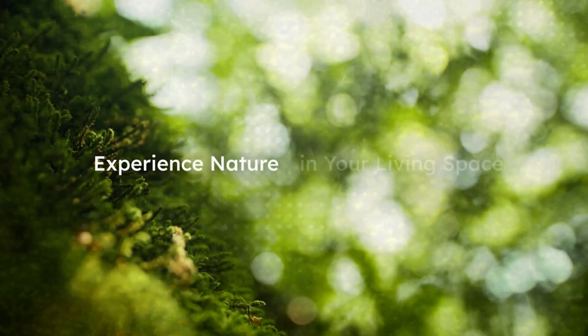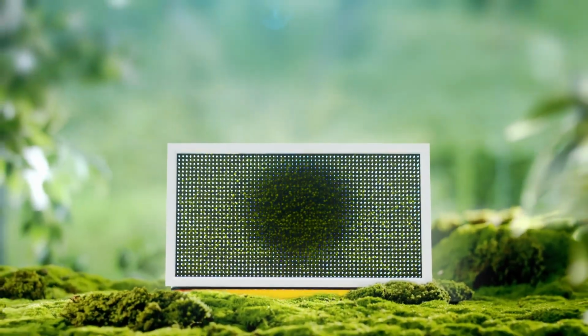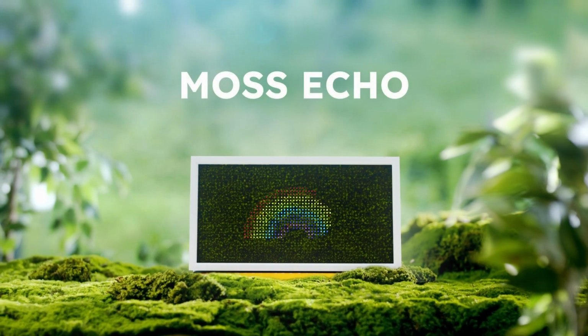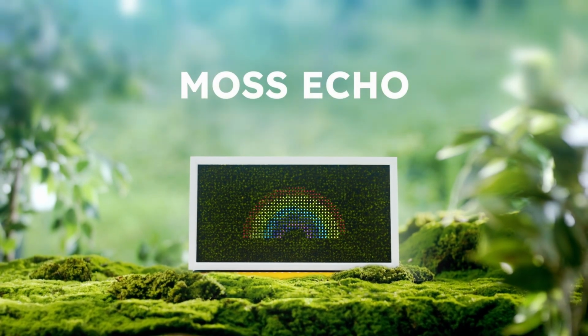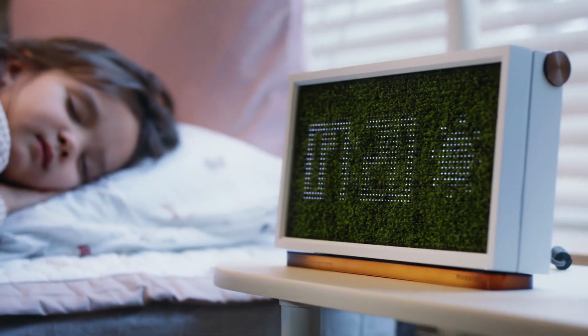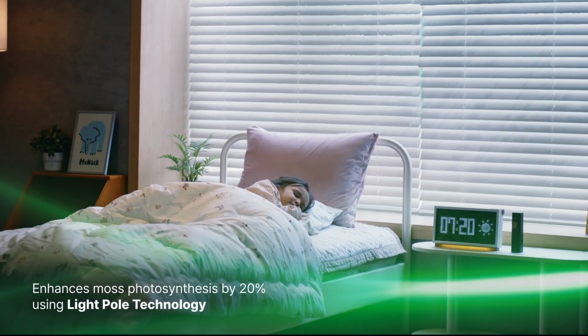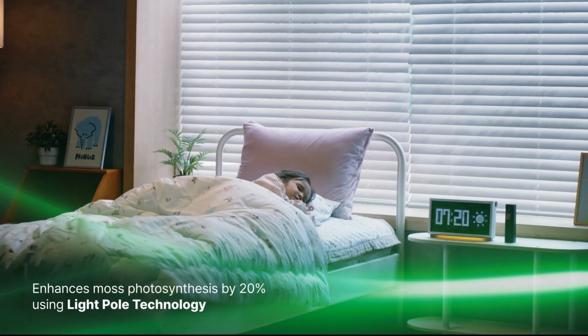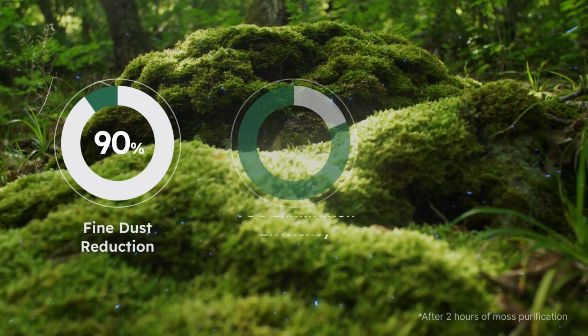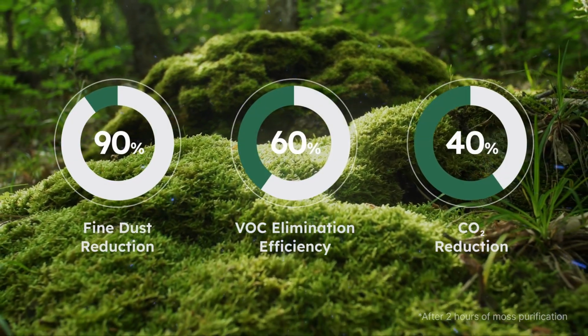In your living room or kitchen, it enhances the ambiance of your home, making nature a closer part of your daily life. Place it in your bedroom to wake up to soothing nature sounds, ensuring a refreshing start to your day. Watch the magic happen when you spray water on Moss Echo. The built-in IR sensor triggers dynamic responses, activating its display and sound functions. The dormant moss comes to life, spreading a fresh, earthy scent throughout your space.